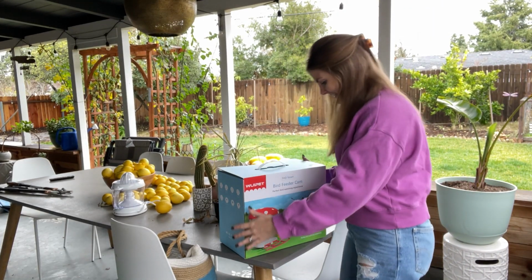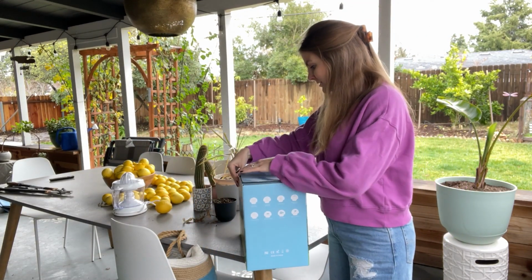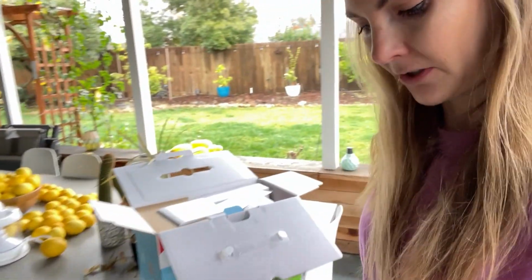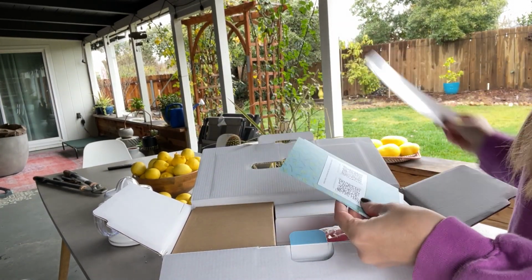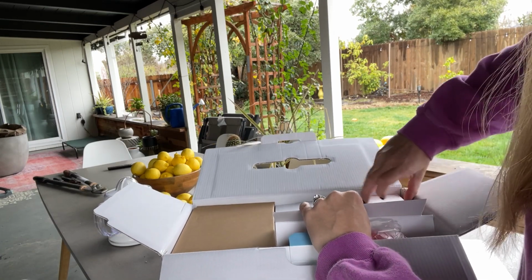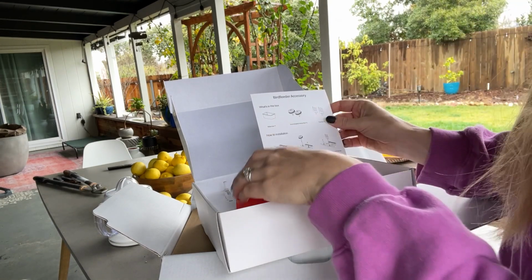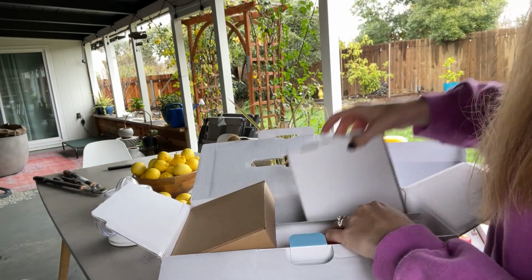But okay, so here's the Wuipet brand of the camera, the bird feeder camera. So let's just open this up and see what we got here. Awesome. Let me get you guys closer. Okay, so we got the quick start guide. I'm gonna need that. Looks like the drilling installation. Okay, let's see what we got. Oh, that's fun. It comes with a hummingbird attachment, which is super fun because hummingbirds are great pollinators in the garden. What else do we got?